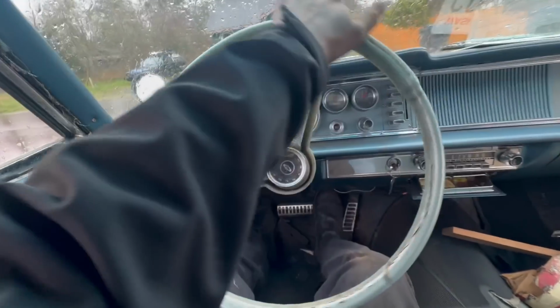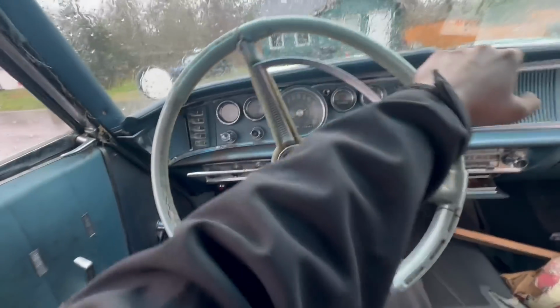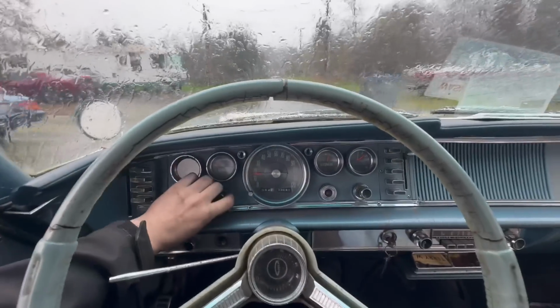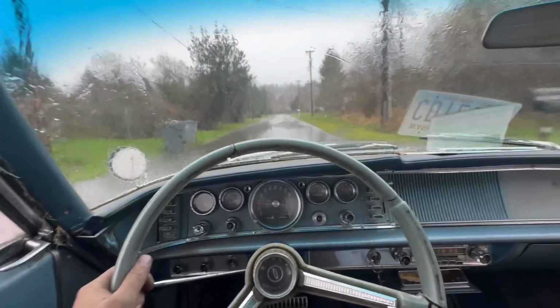This thing runs pretty darn good. I am still thinking some basic tune-up stuff's gonna be a good idea. First time actually driving down the road. Oh, we should turn the wipers on. Wiper blades, also a good idea.